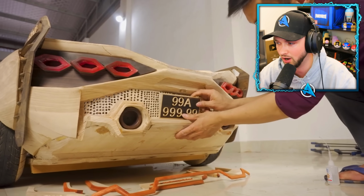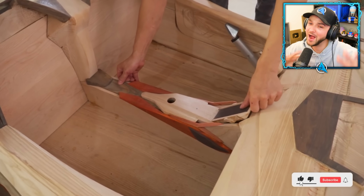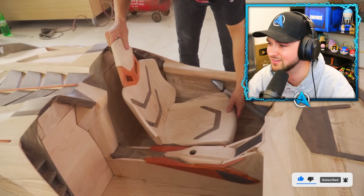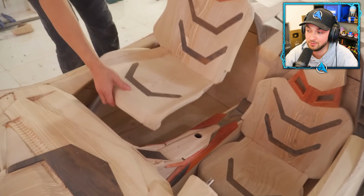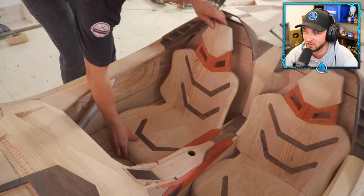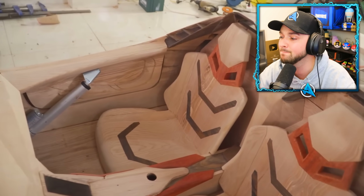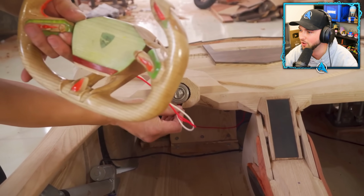Now, if you know cars, you may know what this car is. I'm starting to recognize the brand, but I don't want to give anything away. Look at the inside of this, the seat. Now, they look really cool. Probably the least comfy seats we've ever had, unless they put some cushioning in there. But my goodness, does it look amazing. I want to be in this car right now.